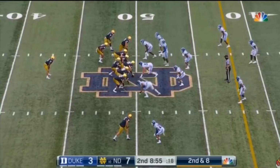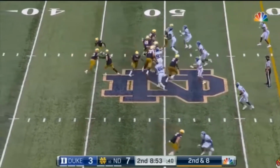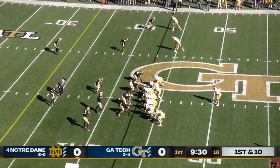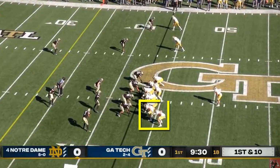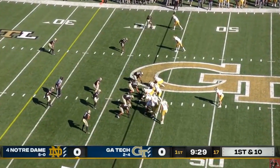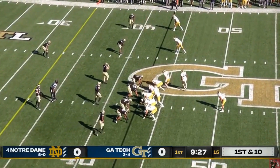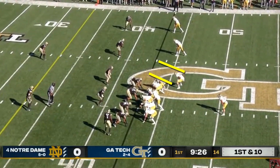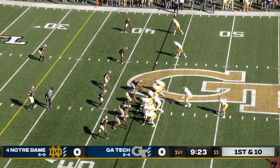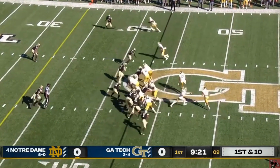They use these tight end heavy looks paired with frequent pre-snap motion to manipulate the gap responsibilities of defenses. This play illustrates that idea perfectly. Pre-snap, this 2 tight end set to the boundary forces Georgia Tech to set their front to the short side of the field. After a pre-snap motion, 2 extra gaps are created on the field side of the ball, which Tech doesn't adequately account for, which leaves star running back Kyron Williams all the room he needs for a big gain.